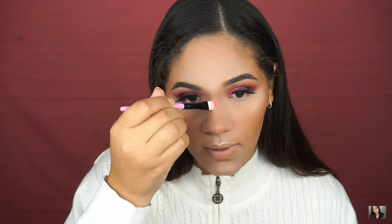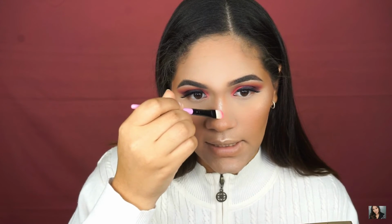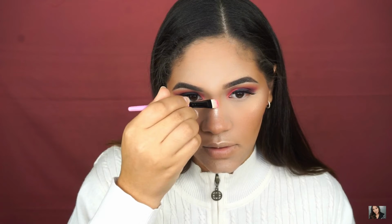And then with a tiny brush, you just want to go in and highlight your nose. I don't do this the majority of the time, to be honest, because I don't want to take extra steps and extra time to do my makeup when I know I'm just gonna be taking everything off. So yeah, I'm just doing it today because I'm actually showing it to you guys. So what I'm gonna do is apply the highlight right here on the center of my nose.